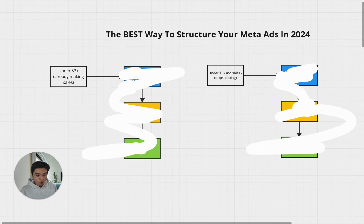And as a warning, do not build the 100K plus build if you are under $3,000, obviously, because you are going to significantly hurt your chances of being successful in the Meta ad accounts. Stick to the spend thresholds and build the corresponding campaign.